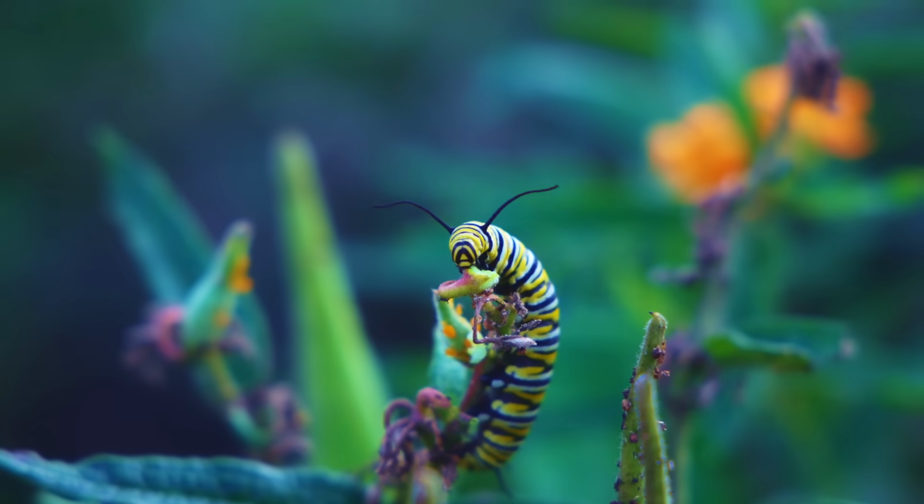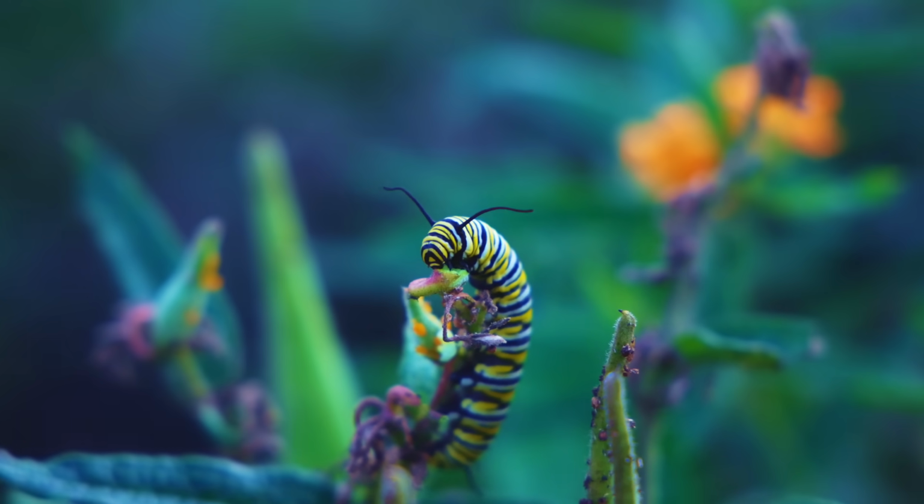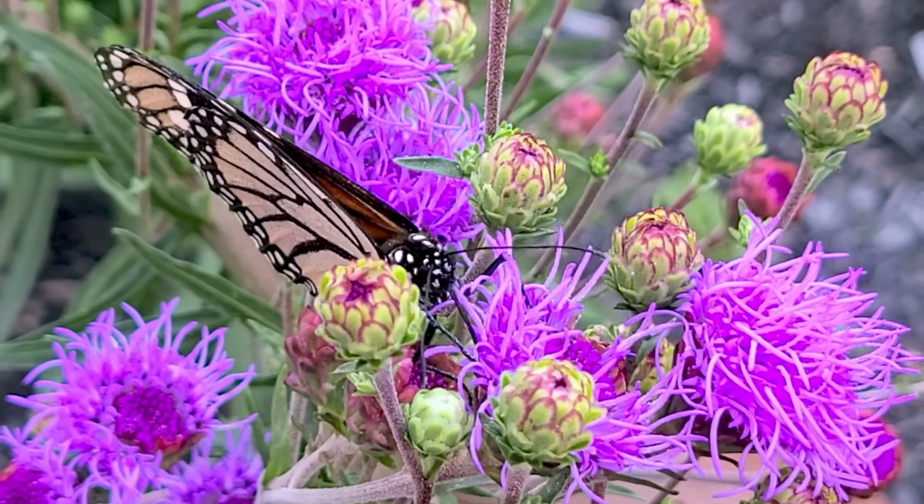And while milkweeds are critical for the monarch's survival as its host plant, the flowers of Meadow Blazing Star are absolutely irresistible to butterflies, and they are also important for their migration south in the winter.